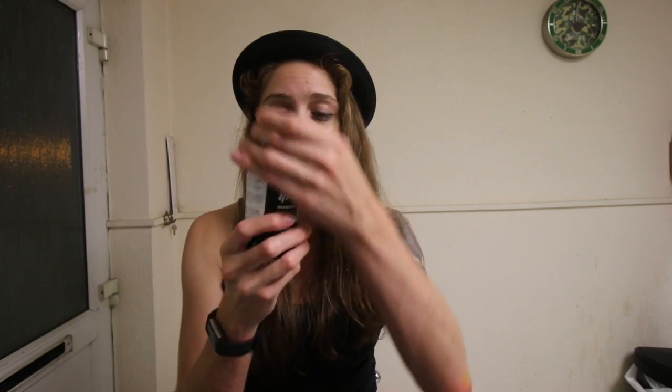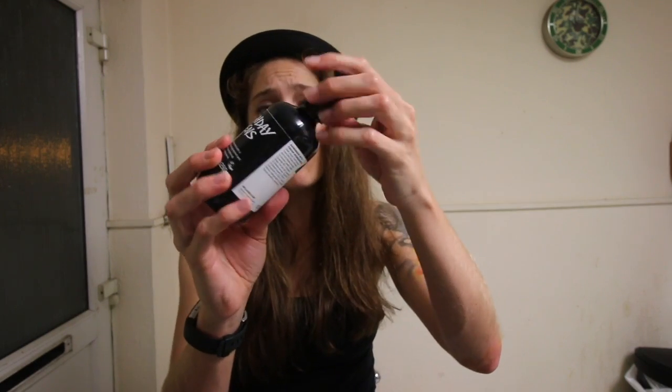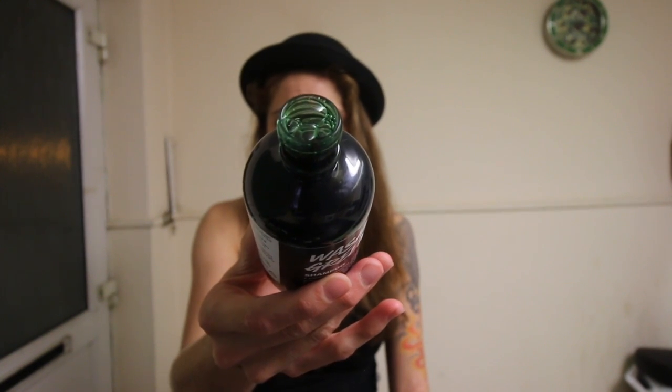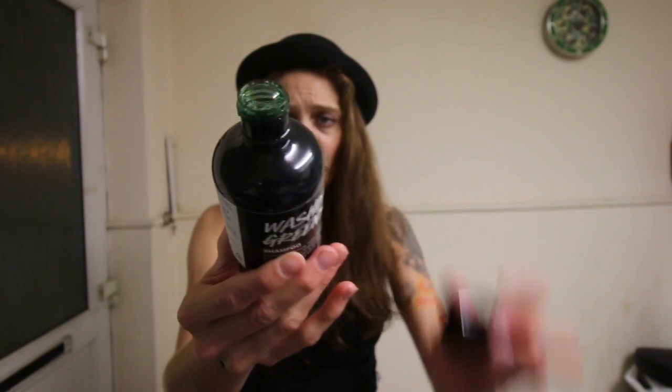But there are just some smells in some of Lush's liquid older versions that I can't help but be in love with, and Wash Day Greens is one of them. Now, to start off, what I love about this is its colour. It's a little bit like Assassin in the fact that it's so beautiful and so rich in green colour. In terms of consistency, it's probably a little bit thinner than Assassin, but it's not too thin.